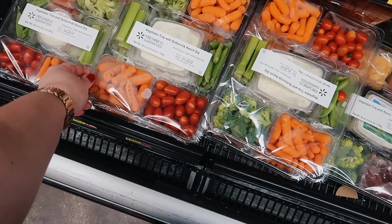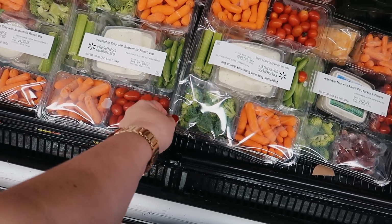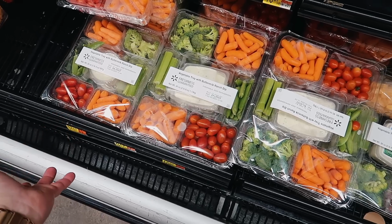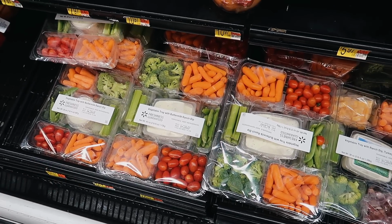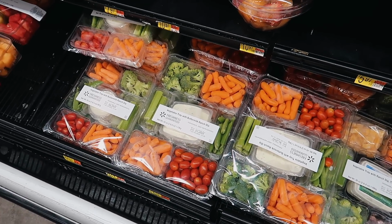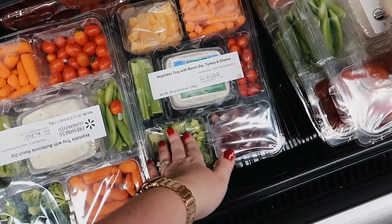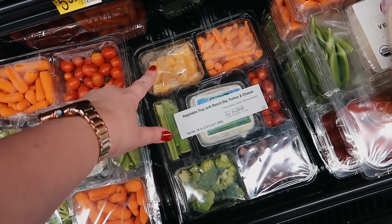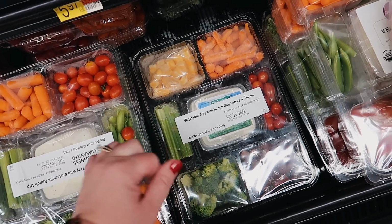Okay, so I honestly think that these vegetable trays are a great buy. You know, it might be cheaper to make your own, but then again, they're around $10, and to have fresh veggies on hand is a pretty good deal. I really like this one because it has turkey sausage and cheese cubes in it as well. My kids really like it when I get this one.